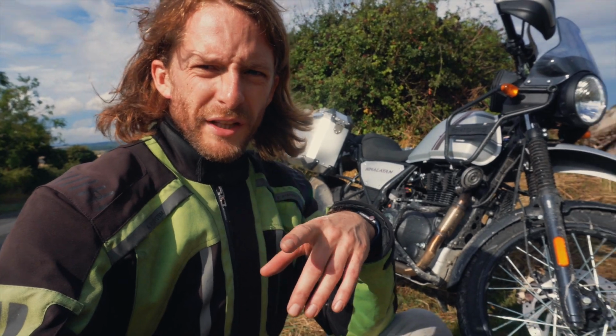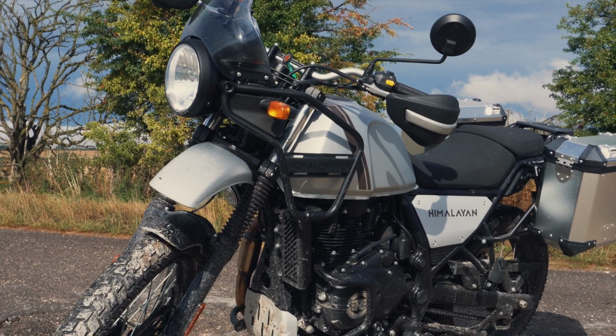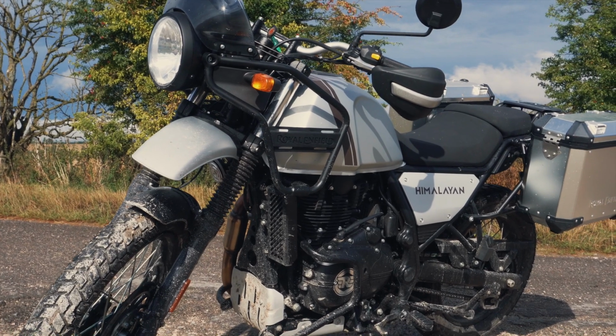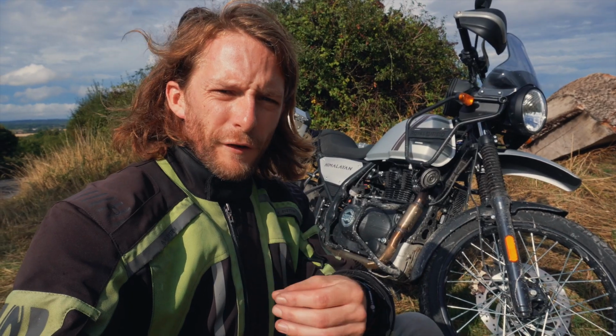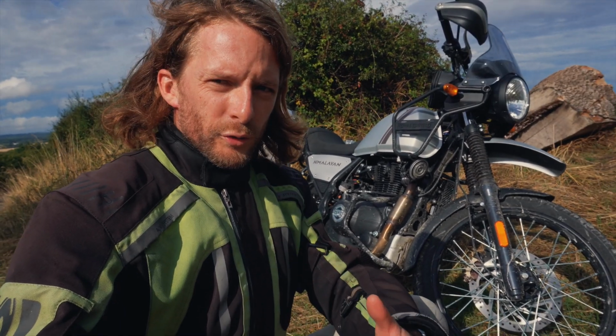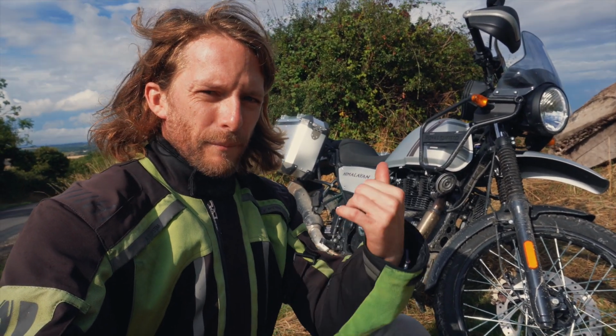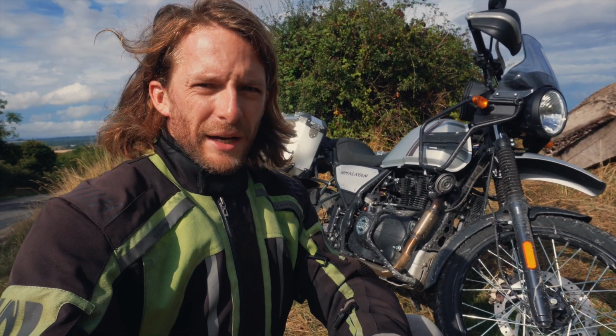Of course, busy road here. But yeah, for £4,699, I think you're onto a winner. You're genuinely getting a lot of bike for your money, and a lot of fun and potential adventures for that amount of money. You don't need a huge, big capacity adventure bike to have fun on and to go adventuring. I think there's definitely something to be said that you could have more fun on the lower capacity motorcycles.